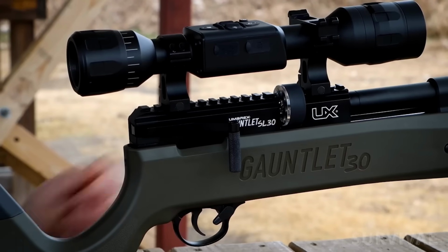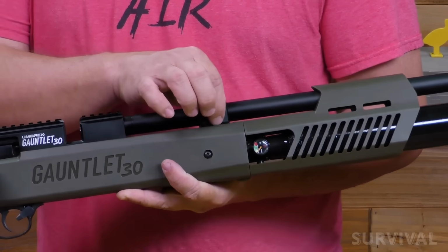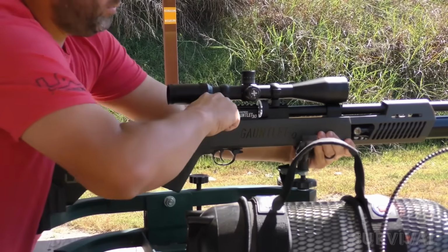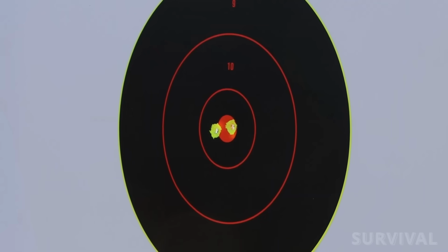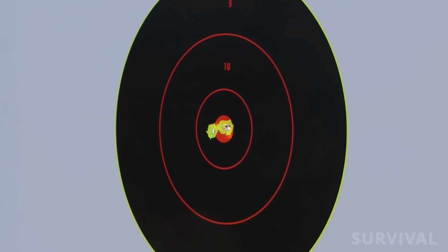Otherwise, the Gauntlet SL30 has the same functionality as the bolt gun in this caliber. That includes the regulated HPA supply, hammer spring adjustment, and 7-shot magazine. Just to wrap this up, this air rifle delivers outstanding value with up to 110 foot-pounds of muzzle energy on tap, combined with the best price and performance for any magazine-fed PCP air rifle in the market.